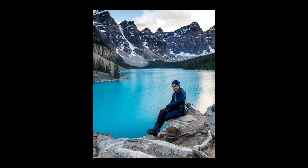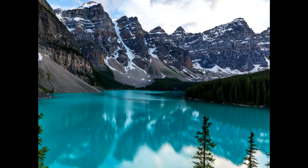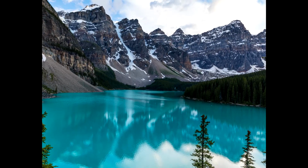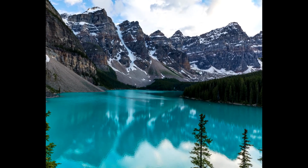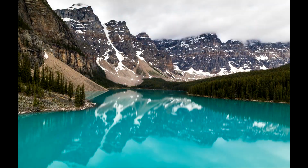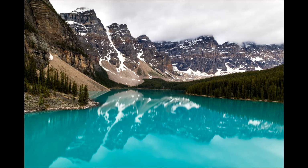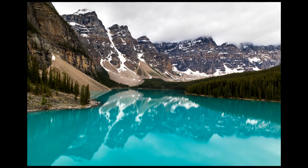I tried to come back multiple times to get the right conditions, but you win some, you lose some. This one was okay. It has nice clouds with pretty good reflections, but the trees were kinda in the way. This one was all cloudy, but it had calm winds to get a nice reflection, and it didn't have any trees in the front. You can't win them all.